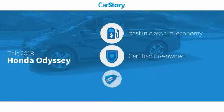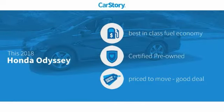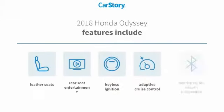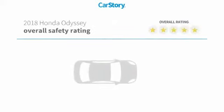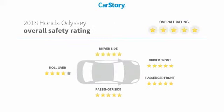Car Story research indicates this vehicle as having best-in-class fuel economy, certified pre-owned, and a good deal. Features also include keyless ignition, leather seats, adaptive cruise control, hands-free Bluetooth integration, and has been listed as an IIHS top safety pick with these ratings.